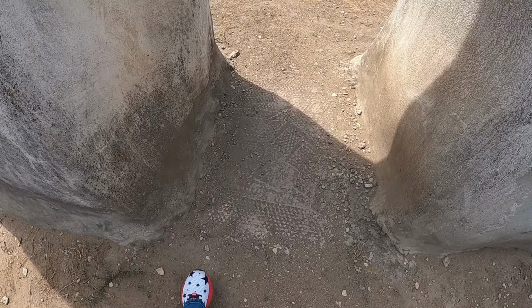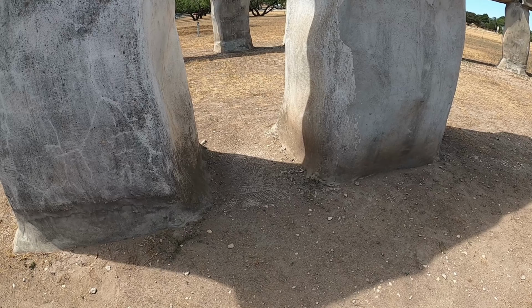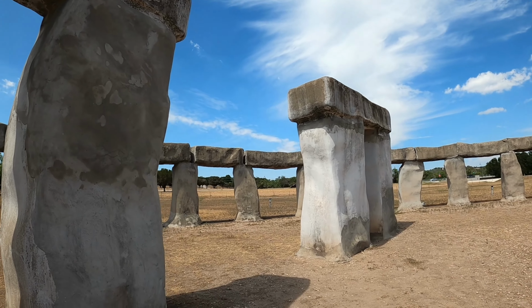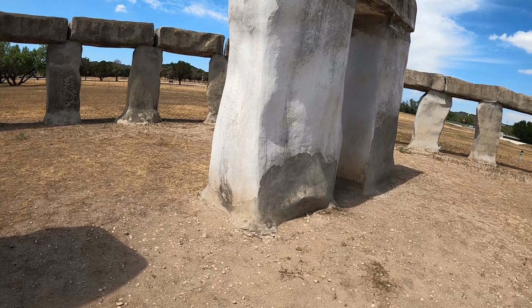That's interesting. So they must have put like a big concrete foundation underneath there. Does make you wonder how heavy it all is.